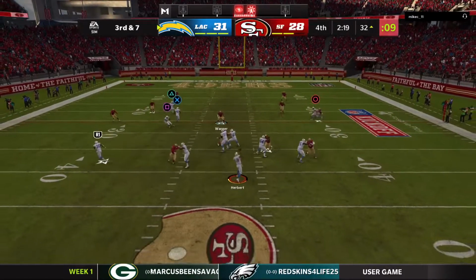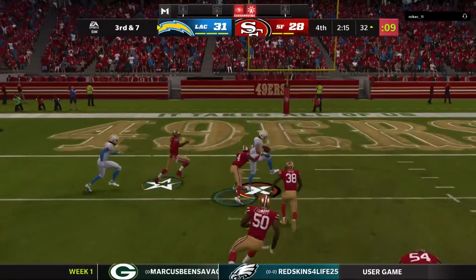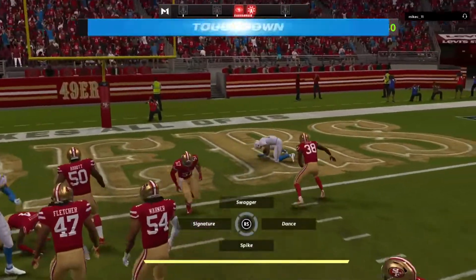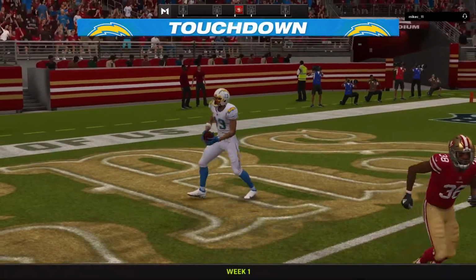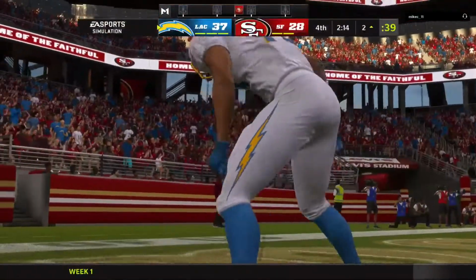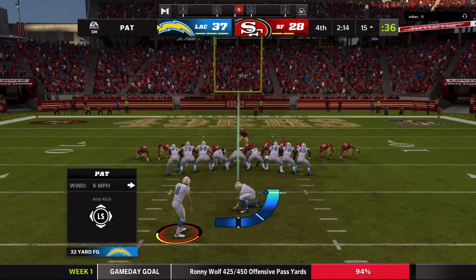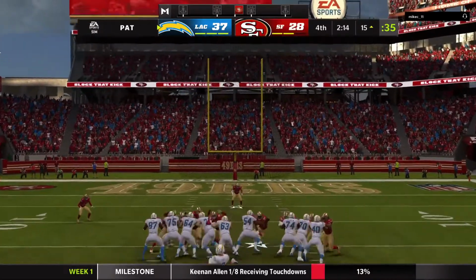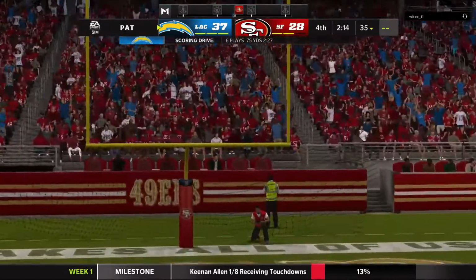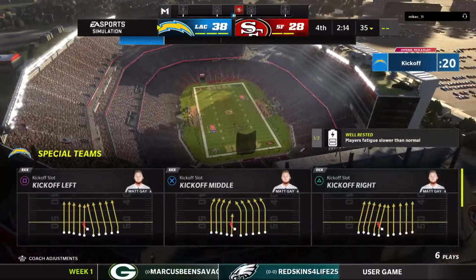Herbert. And Allen's got it. Touchdown, Chargers. Keenan Allen, 32 yards. And the Chargers find a way to stretch their lead. Here's Gay now to add the extra point. And he's been a busy man, 5 for 5 now as he knocks another one through to extend the lead.